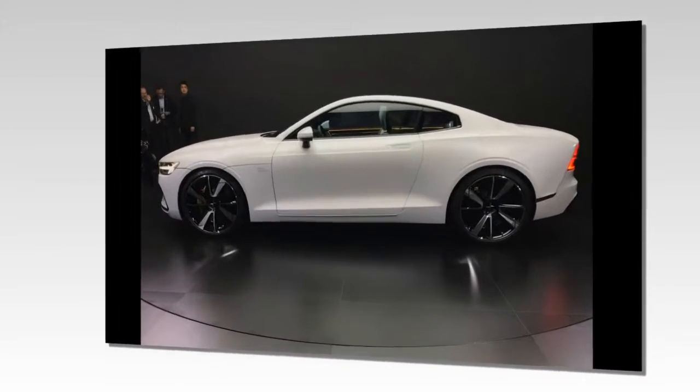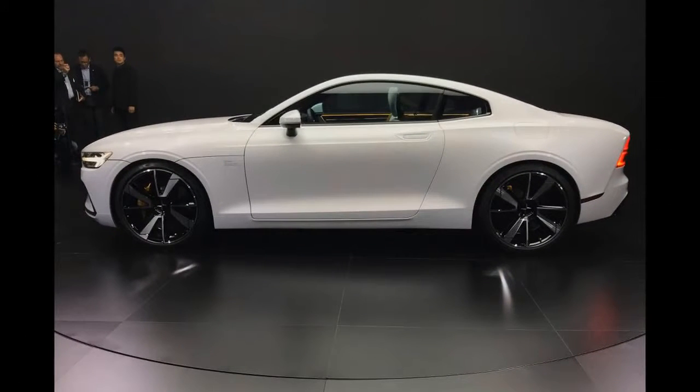Polestar claims that the car can run on the rear electric motor and integrated starter motor only, and this provides a claimed all-electric range of 93 miles.